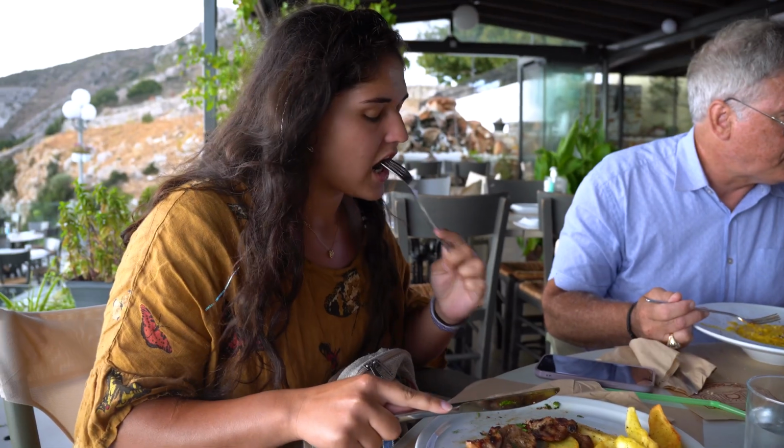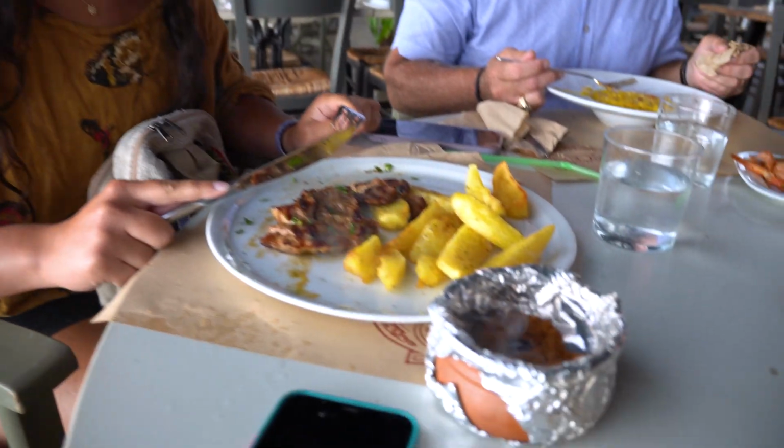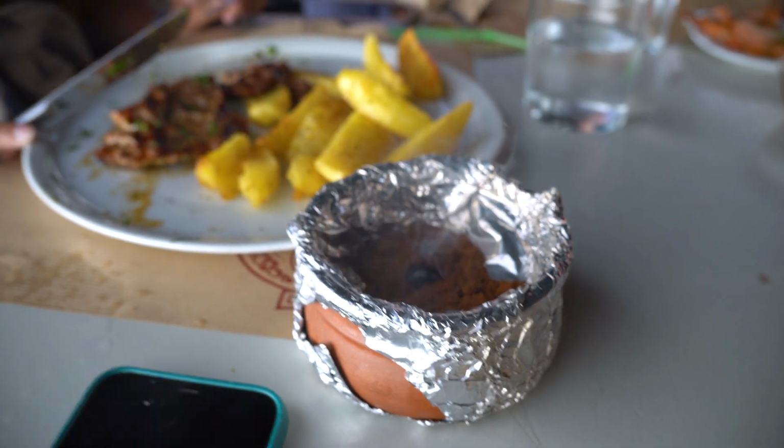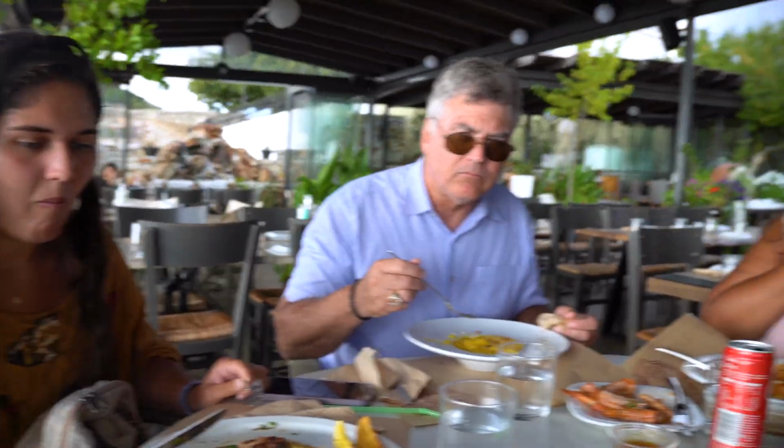Yep. So the bees are really bad here. So we told them, and they brought us out this container of burning Greek coffee, because apparently it keeps the bees away. I feel like it's already gone. One came near and flew away. Like, oh no, not the Greek coffee. I would take Italian, but not Greek.